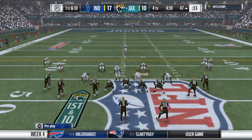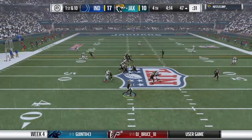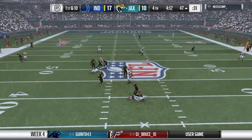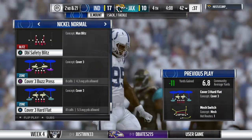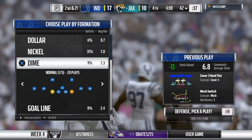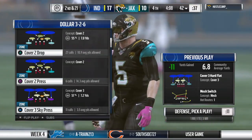Partner, he was going through his progressions. Not there, not there. After about the third one, he decided he better pull it down and run for it. And no escaping this time as he'll go down. They got him for a sack. It looks like a loss of right around 11 there on first down to set him back on second.